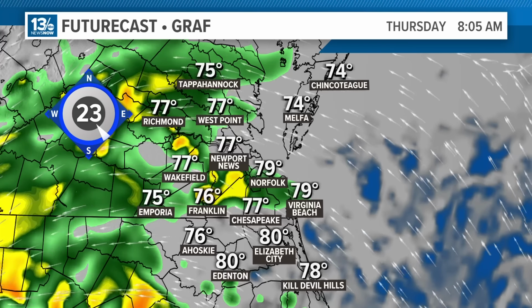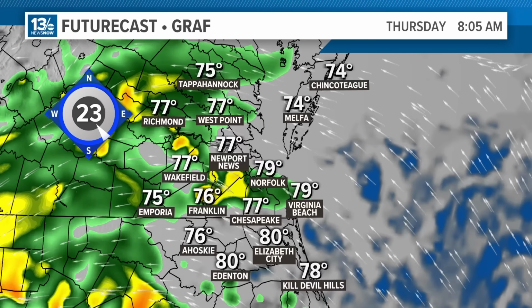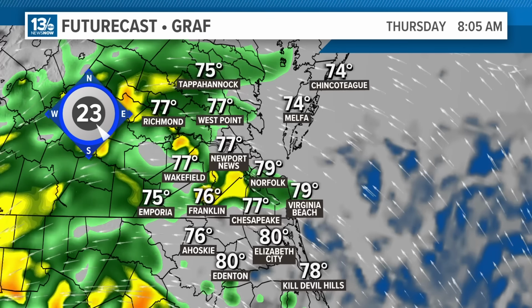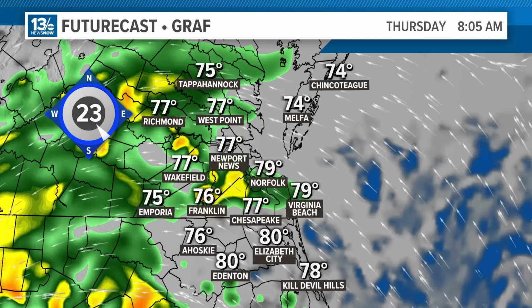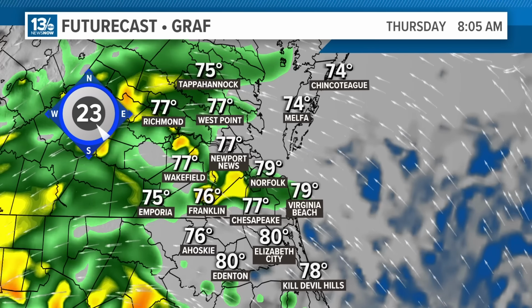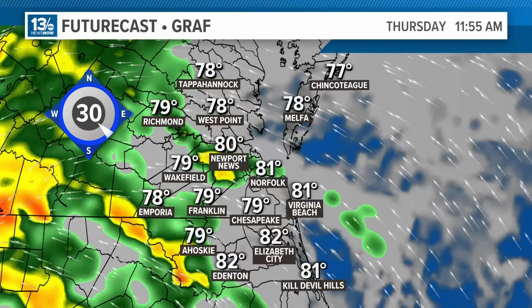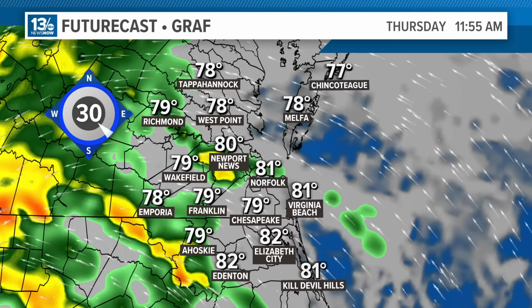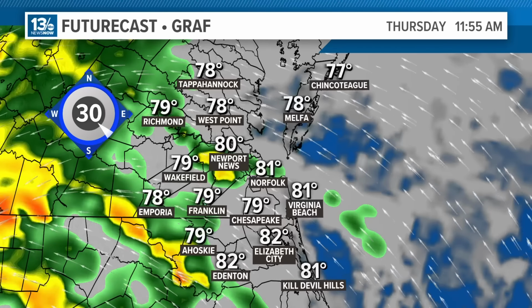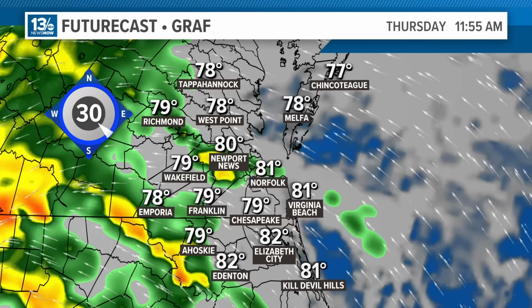Now again, we're not talking any long track, very strong tornadoes. That's not the setup. With any tropical system, we are talking brief, very short-lived and weak tornadoes that go through the area. But again, still a possibility all day on Thursday, but the highest possibility for those tornadoes comes during the afternoon. That's because we'll have more heat from the heat of the day, which comes in the afternoon and evening, where temperatures will rise to the 80s by that time.